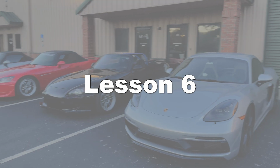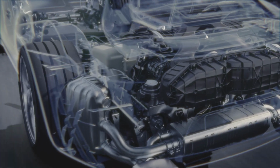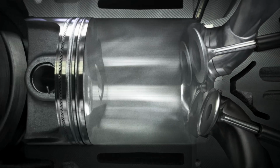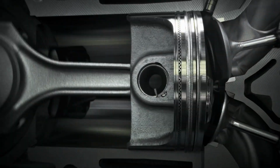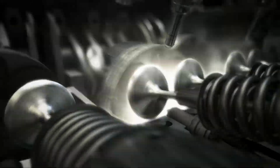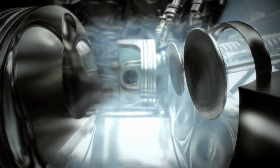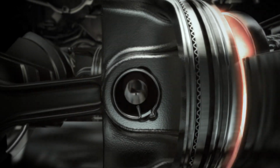Lesson number 6. When you think about an engine, it's really just an air pump. You've got to take in air, and that helps it burn using the fuel and spark, and then it needs to expel air. So the faster you can get air in and the faster you can get air out essentially is going to make your engine faster. So of course, a very popular upgrade is just an air filter. There are performance air filters. K&N makes one that's pretty popular. A lot of them have this oil that you spray on it.